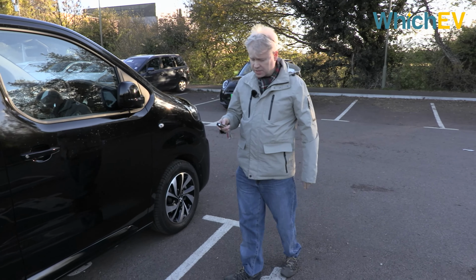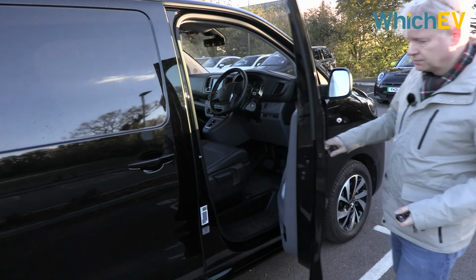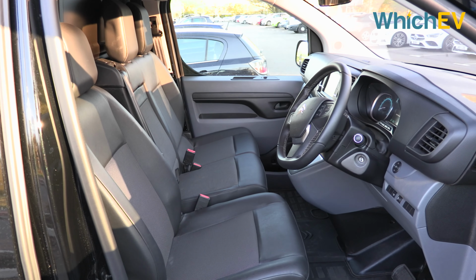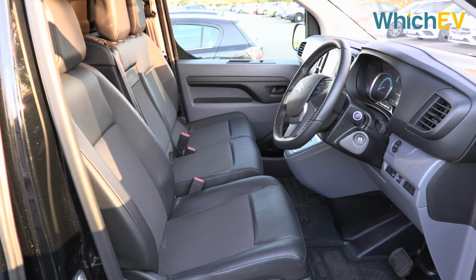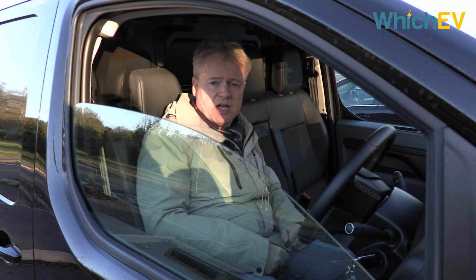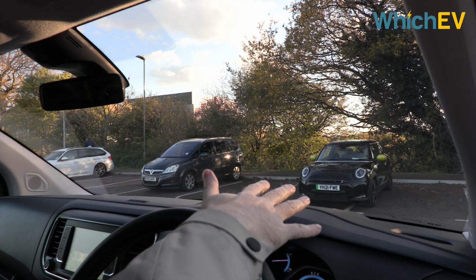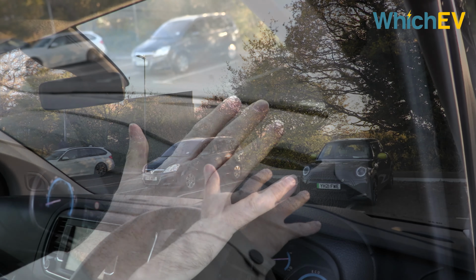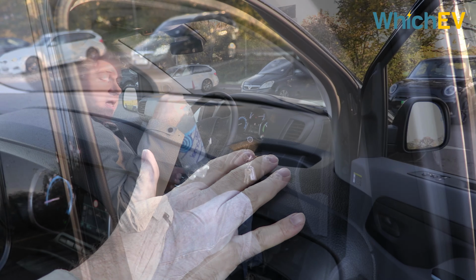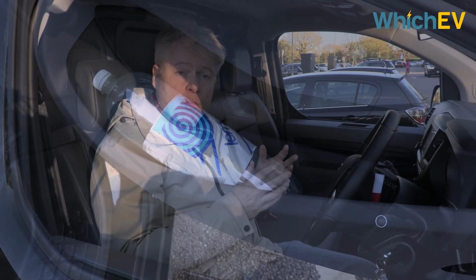There's no keyless entry with this car, so I have to press this button. Let's have a look inside. The cabin is spacious and easy to access with a pair of passenger seats alongside the driver's. The seats are comfortable enough and the windows open with a single touch. The multifunctional steering wheel is leather covered. The windscreen has been designed to reduce road noise. There are cup holders on either side of the dashboard, and there's space for a large bottle of pop in the side door. With all these luxury touches, it's obvious that Citroen's gone the extra mile for van drivers.